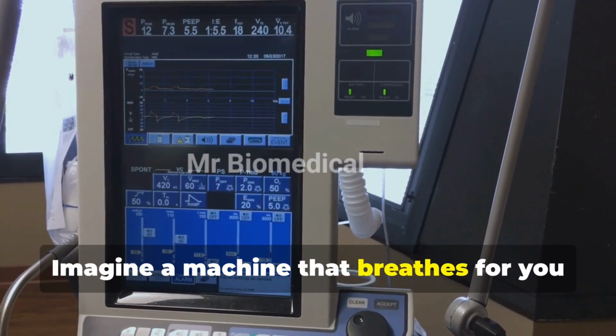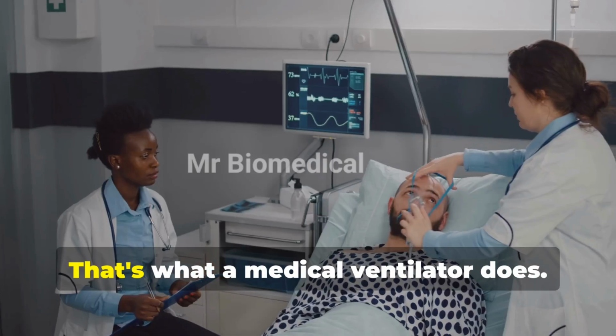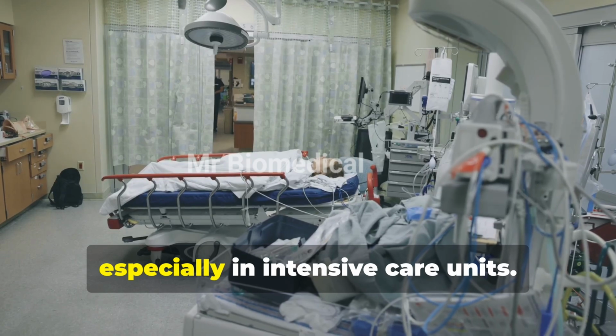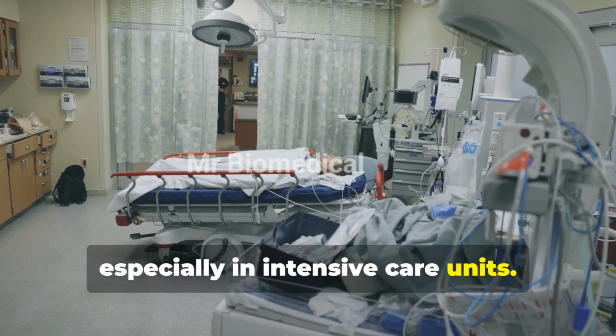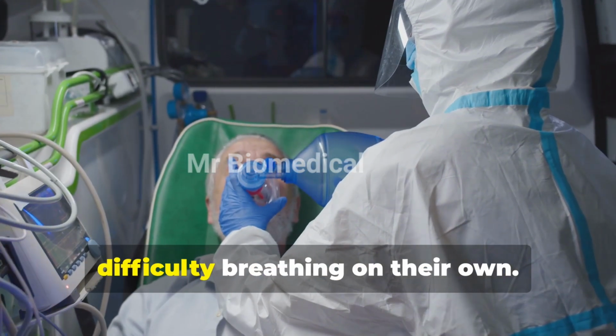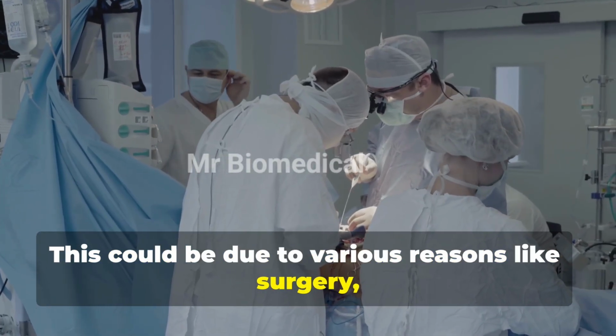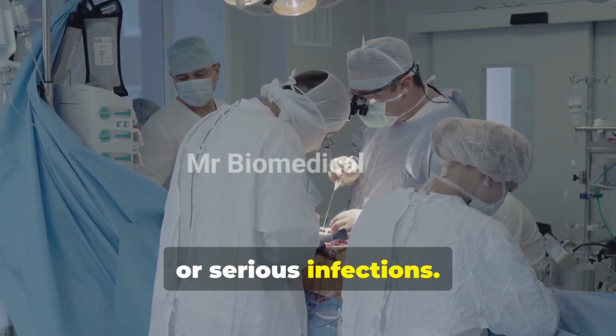Imagine a machine that breathes for you when you can't. That's what a medical ventilator does. It's a crucial tool in hospitals, especially in intensive care units. Ventilators help patients who have difficulty breathing on their own. This could be due to various reasons like surgery, lung diseases, or serious infections.